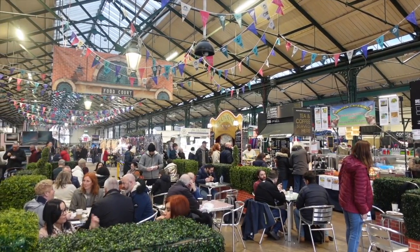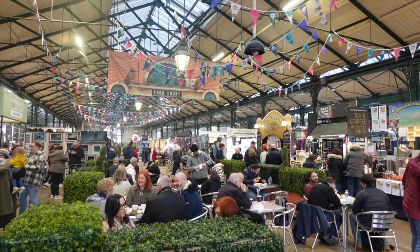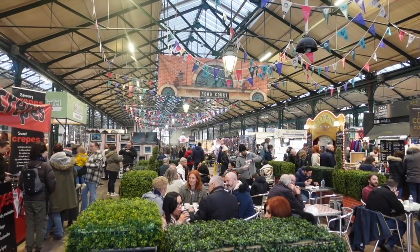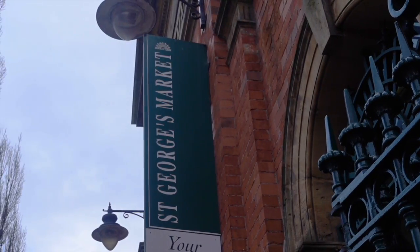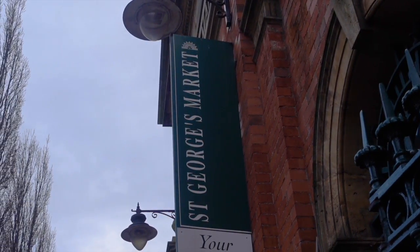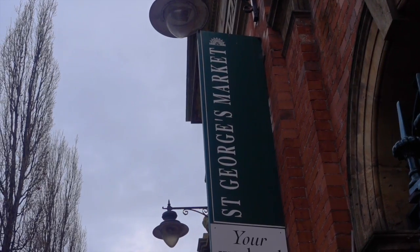Loads going on in St George's Market, lots of different stalls, really vibrant place. Would have liked to have got some food in there, but just didn't have the time, unfortunately. I can, however, run through how much this trip cost me, so let's do that now.